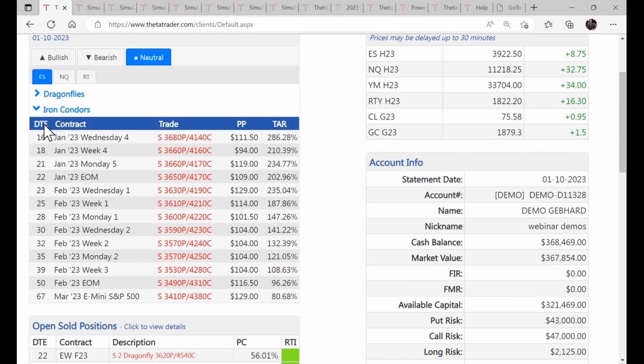And these are the condors that the algorithm has chosen for us. Here you have days till expiration, so anywhere from 16 to 67 days. And then you have the contract itself, the name of the contract or the expiration. And here are the strike prices. If you hover your mouse, you can see it gives you all the strike prices on that position. This is your maximum profit potential at expiration on that trade. And this would be what they call your targeted annualized return.